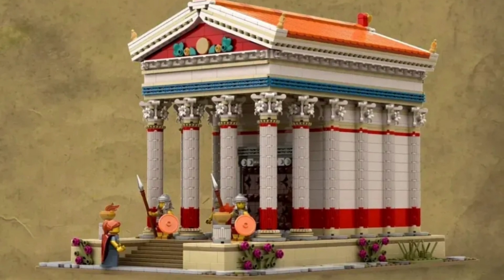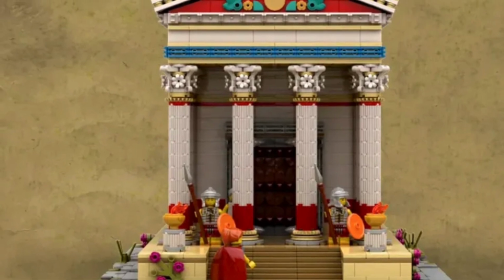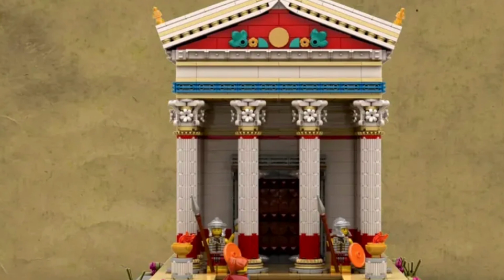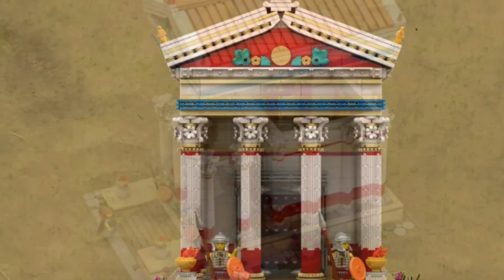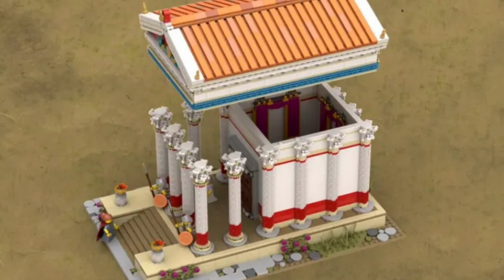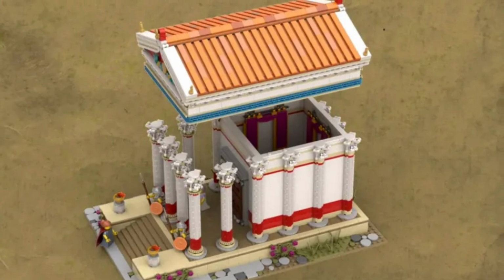Now, by all means, I've been honestly begging LEGO since I've started getting into the hobby to make a Greek temple or even a Roman temple because they're so similar in architecture. So this is an absolute buy for me. I think the creator did a fantastic job. It looks pretty awesome, is modularized, but to keep it nice, short, and sweet, this is 100% a buy for me if it was to be produced.